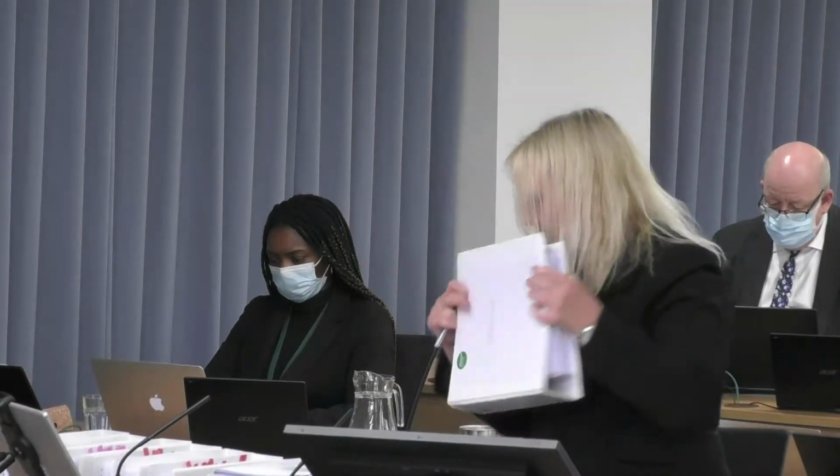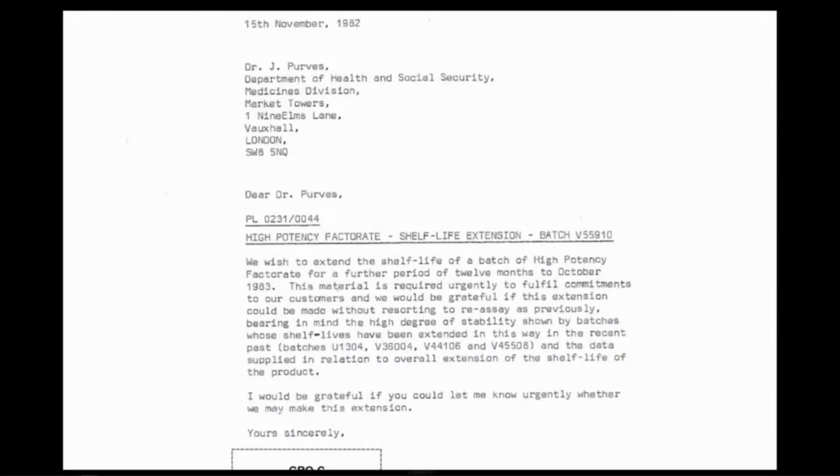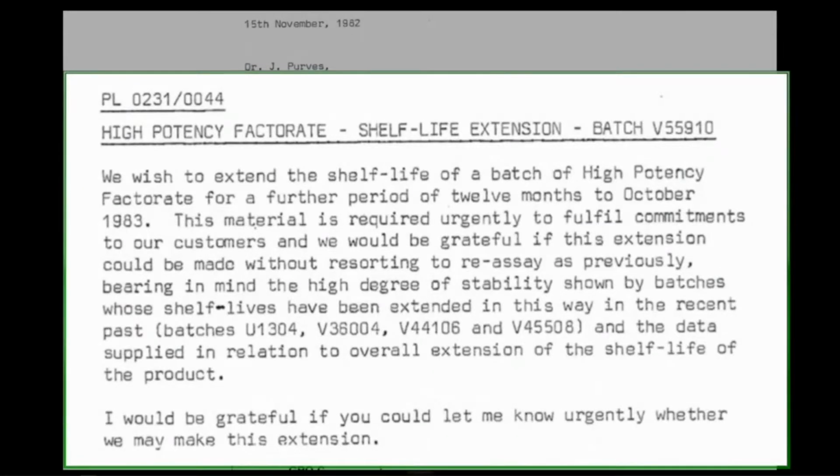And then if we turn to ARMO 40116, this is a letter dated November 1982 to the Department's Medicines Division. The particular issue is a request for a shelf life extension for high potency factor VIII, but we can see from this that by this time clearly high potency factor VIII is being marketed within the United Kingdom. Third sentence, this material is required urgently to fulfil commitments to our customers. So the precise date upon which high potency factor VIII was being supplied within the UK is unclear, but sometime between 1980 and 1982.